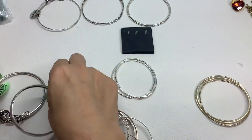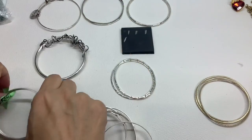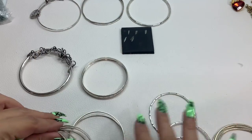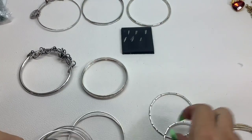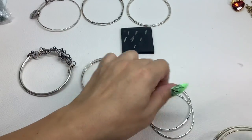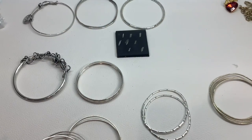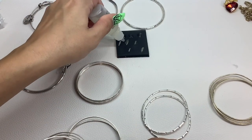Okay, then we'll do this one. Let me try to take up a little bit less room. Then we'll do this one. Okay, then we will do one of these. One of these. And one of these. All right. Don't drag the tip of your bottle through the scratches.